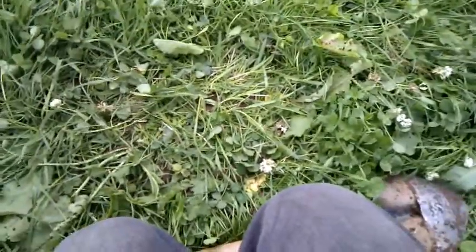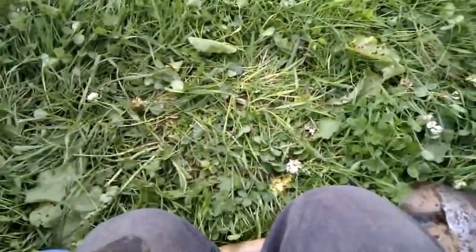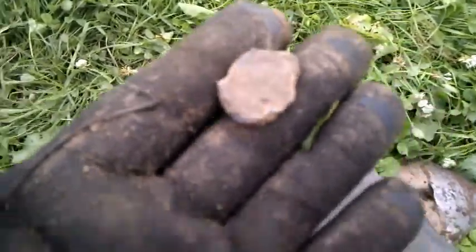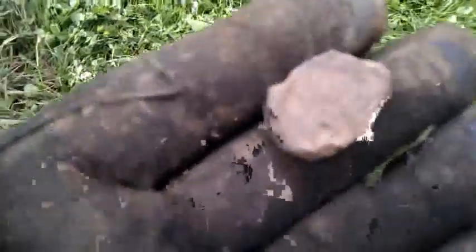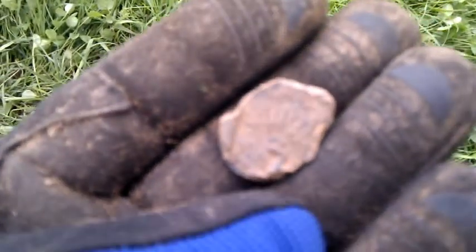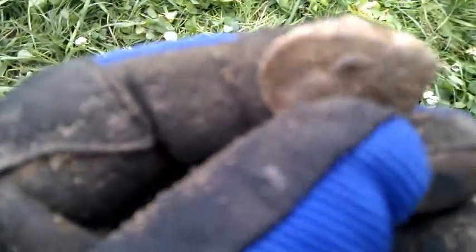Right, just had a nice little signal, about 3 inches, 4 inches down, and I got this. I don't know what it is to be honest, but it's got some type of sunburst pattern on it. I don't know. I think I'll have to clean that when I get home. I'm not sure what it is. It could be a bag seal, or I'm not sure. There's something on it. There's definitely a pattern on it, but I won't know till I clean it up.